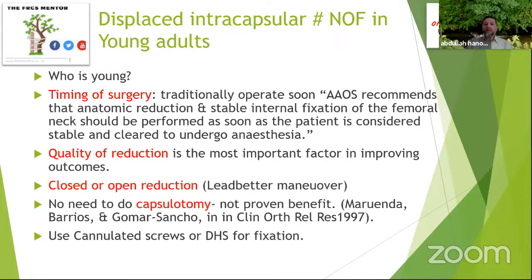Moving on to what happens to the fracture: intracapsular fracture neck of femur in young adults. These are unique because, number one, young adults have stronger bone, and that means they had a significant force to lead to the fracture. This means that they more likely had other injuries at the same time. In addition, the soft tissue would have had significantly more injury. So who is young? It is difficult.